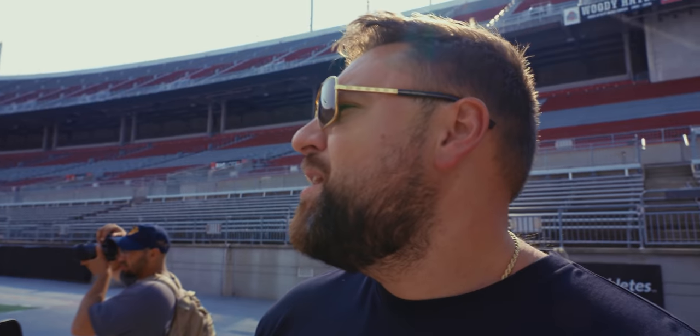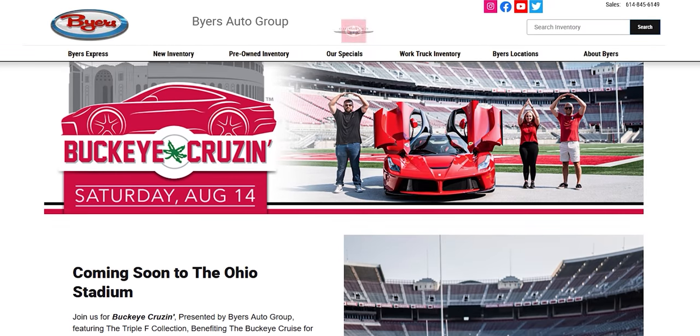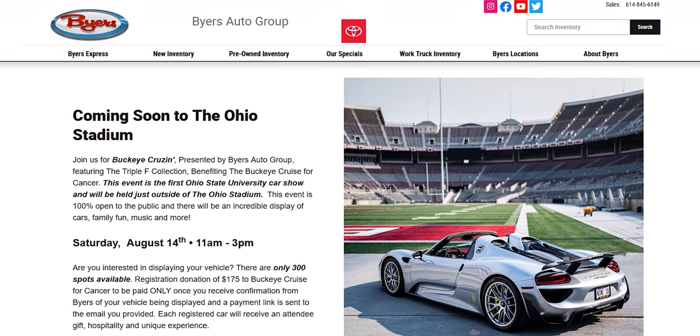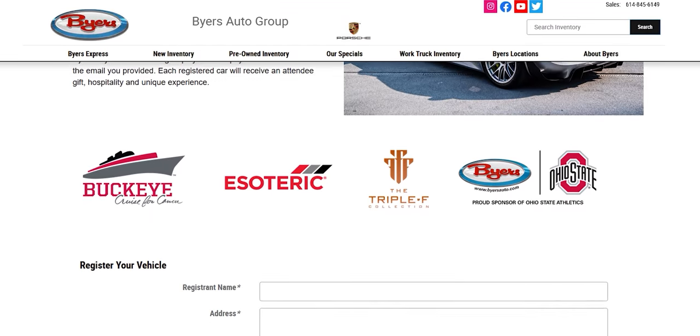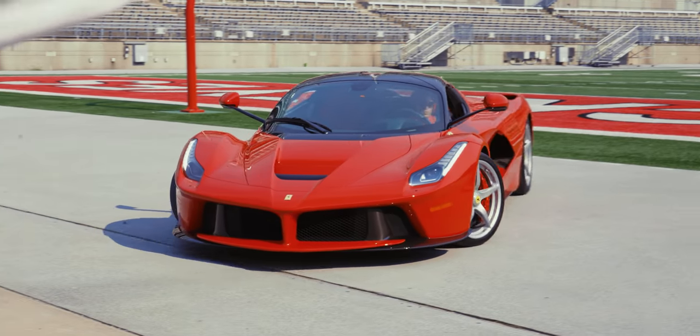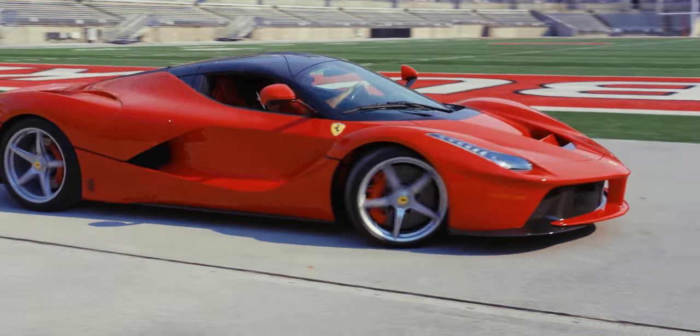This is crazy being down here, but we're getting promo shots, promo videos for a meet that's coming August 14th, a big car show with buyers. So they allowed us down onto the field here and getting some promo shots. Bottom row right there is all the loge level. And so like the exterior loge seats, there's like four of those. Like you can sit in it.